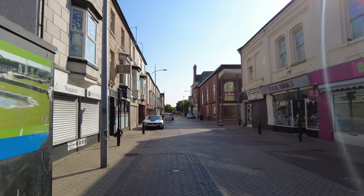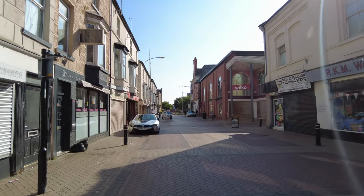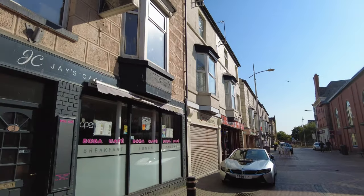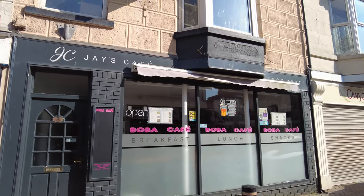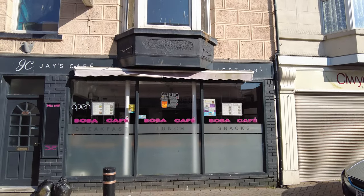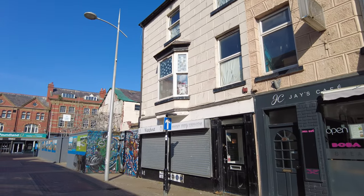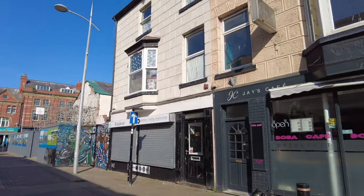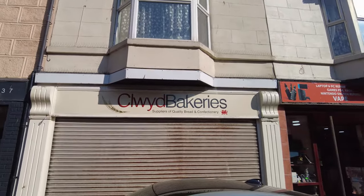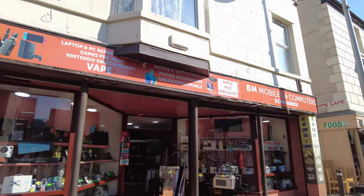We'll go around in a circle and I'll show you where the spoons are, some of the buildings that you may remember. Obviously they've changed over the years. There's a Bobo's Cafe. Looks like they do breakfast, lunch and snacks. Funky Feet Records. And there's a Clwyd Bakeries. Oh, a shop here. Looks like it's laptops, PC repairs, phone repairs, games, vapes.